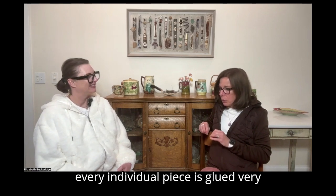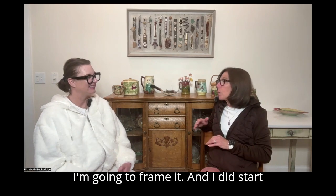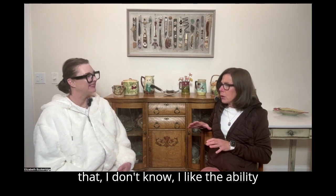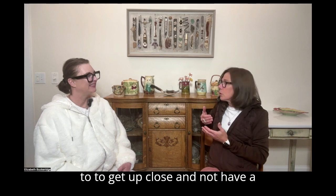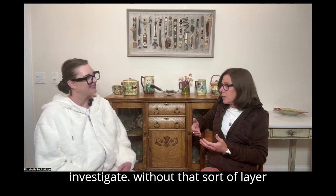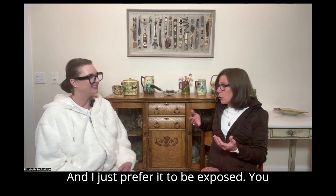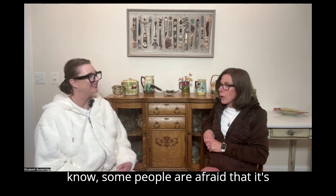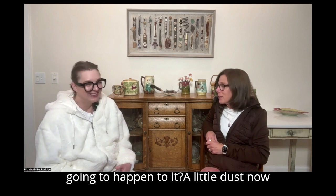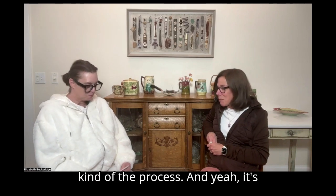So every individual piece is glued very carefully, and then it sits and dries, and then I choose how I'm going to frame it. And I did start out with a lot of glass, but I find that I like the ability to get up close and not have a reflection, and investigate without that layer of interference and glare, and I just prefer it to be exposed. Some people are afraid that it's going to be damaged, but once it gets past the traveling and hangs on your wall, what's going to happen to it? A little dust now and then, but so does everything else. Yeah. So that's kind of the process.